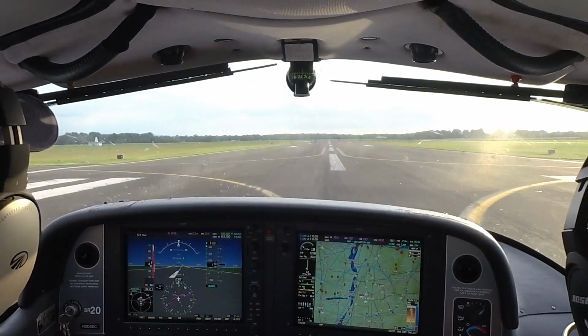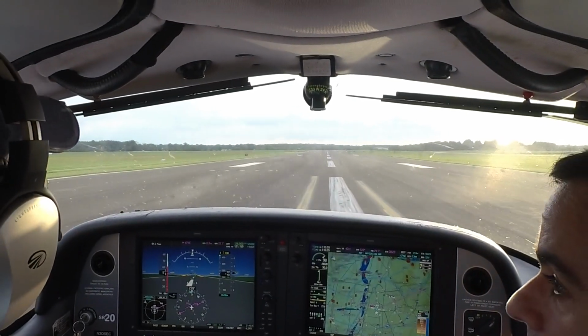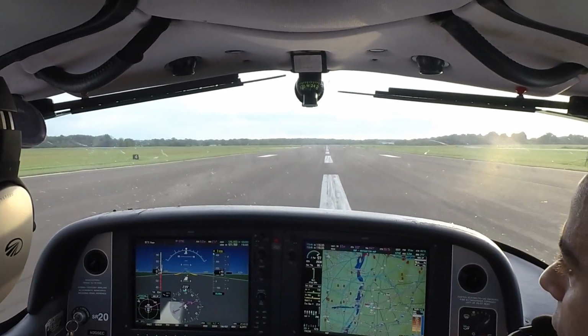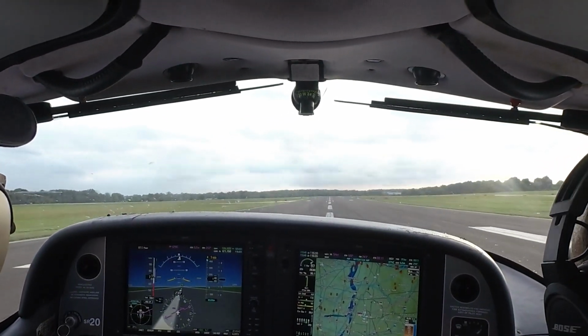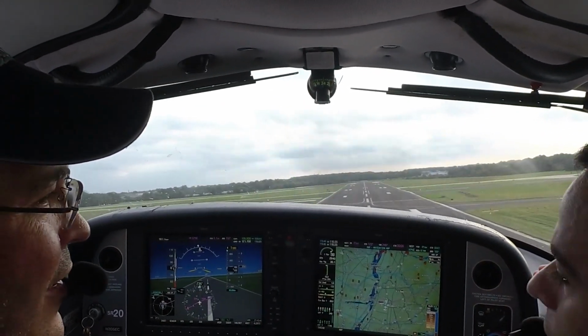All right, they deploy. So it feels low, but we have a lot of energy left. If you're at 90 knots, you still got a lot of energy. You got to go from 90 to 70, and you have ground effect. Yeah.